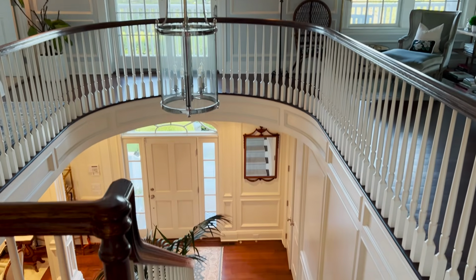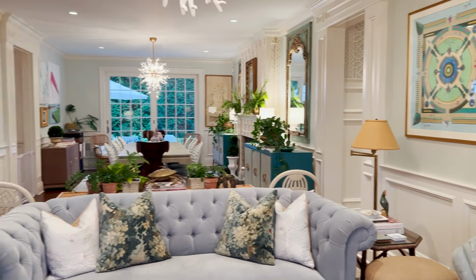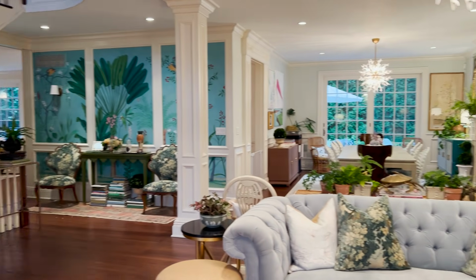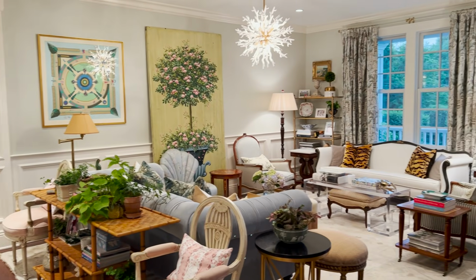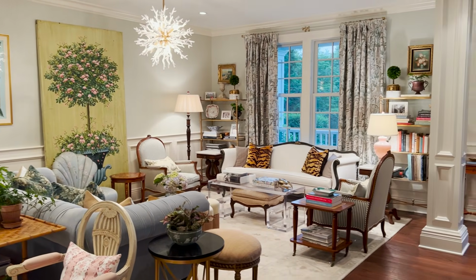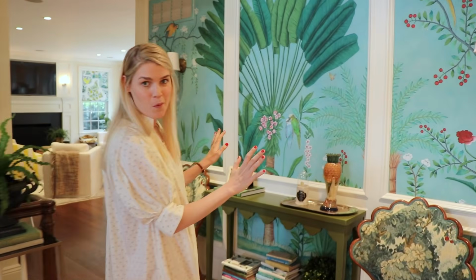So this is the entry into my home, the foyer, and it can be a little bit overwhelming, or at least it was to me, having this huge room to fill up with furniture, but I created a couple of different spaces so that the room could feel segmented and styled, and I'm gonna show you one of my favorite things. This is my statement wall.